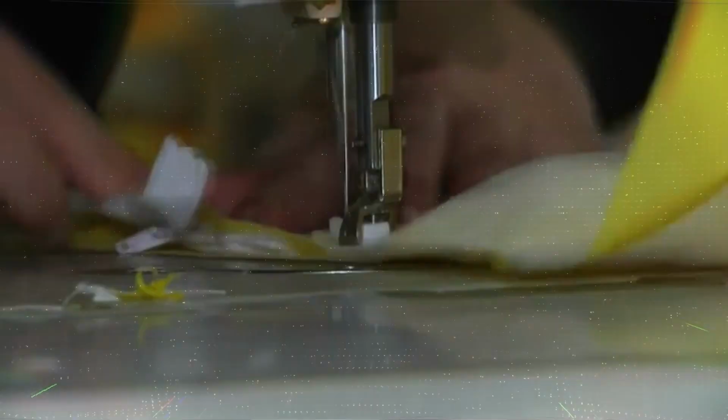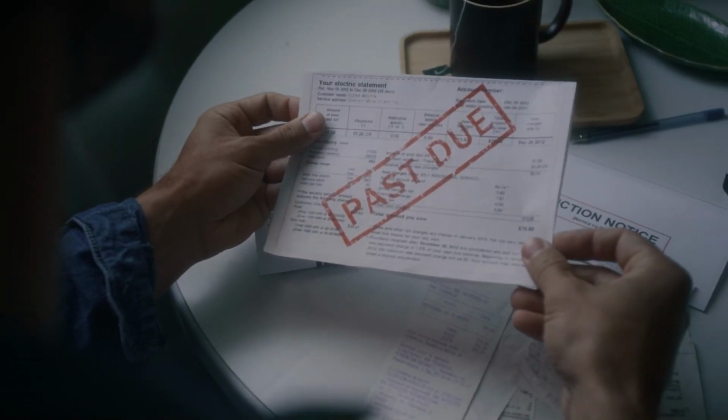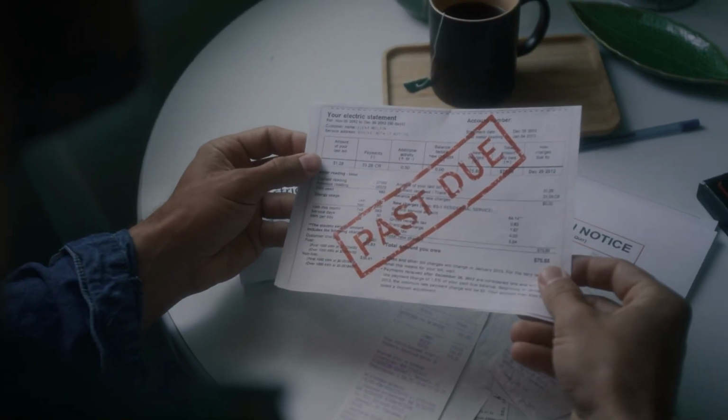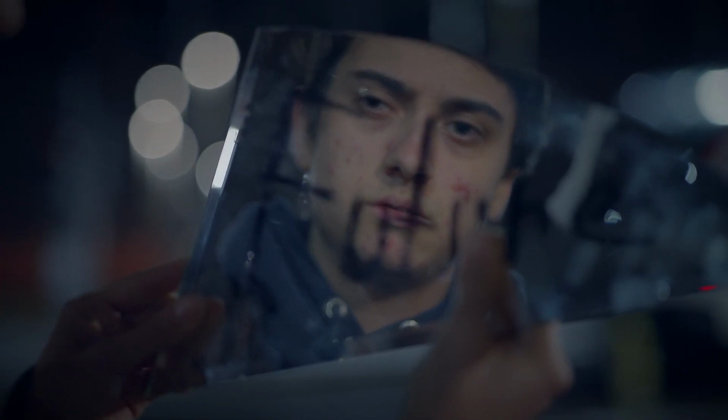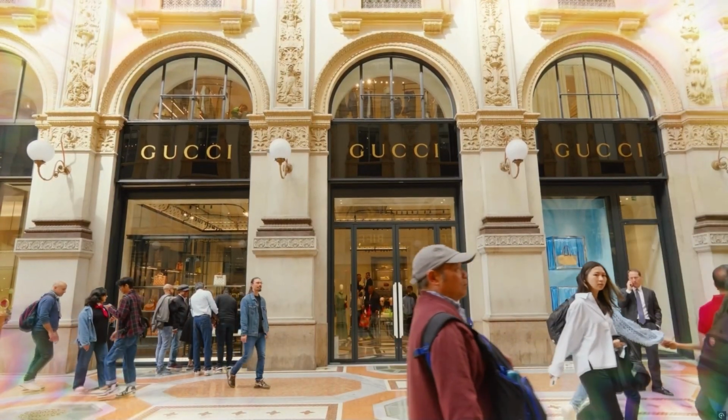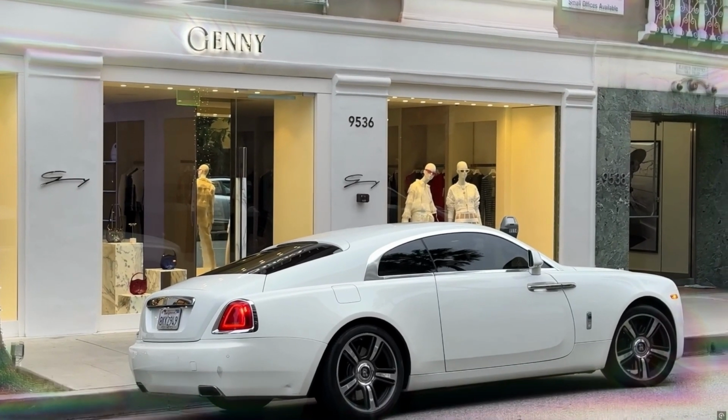Luxury used to be about craftsmanship. Now, it's a mirror. One that reflects who you wish you were, not who you really are. And in that mirror, brands see profit, and they'll keep selling it as long as you keep buying in. They told you luxury means success, that it means power, that it means you've made it. But here's what it really means.